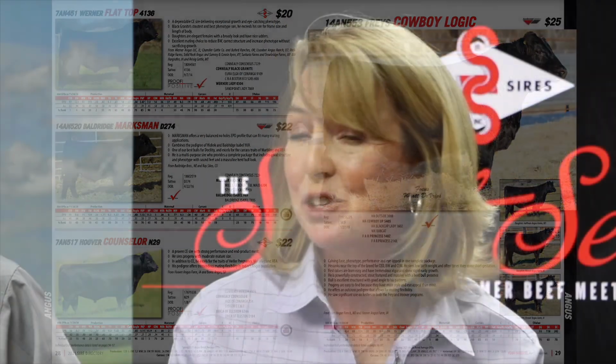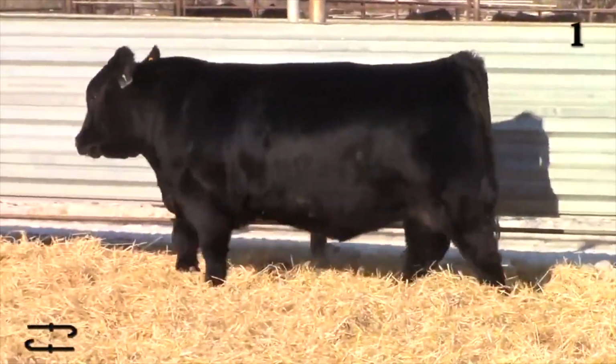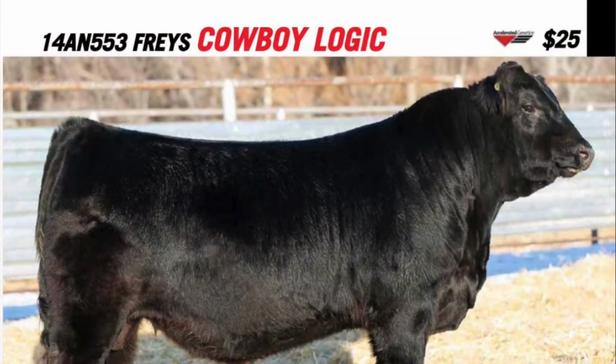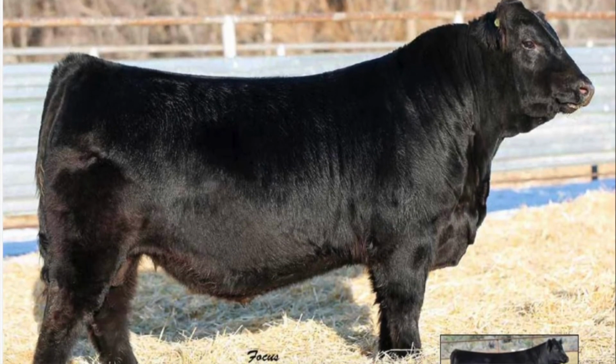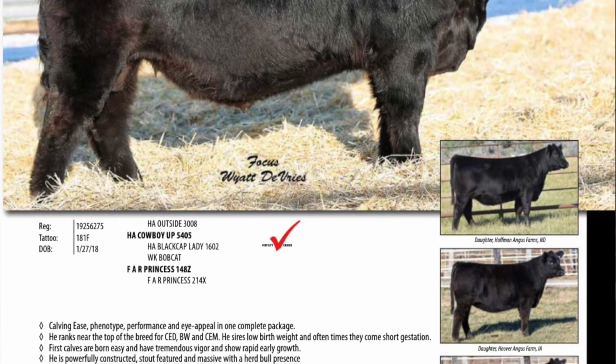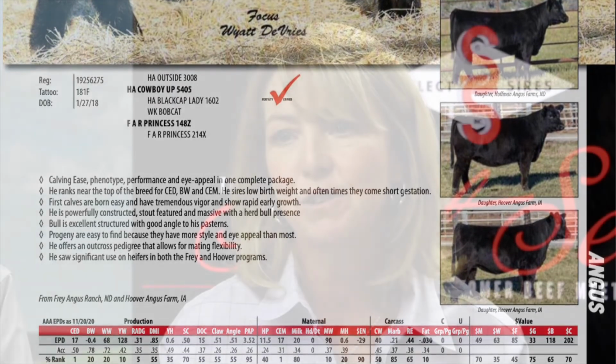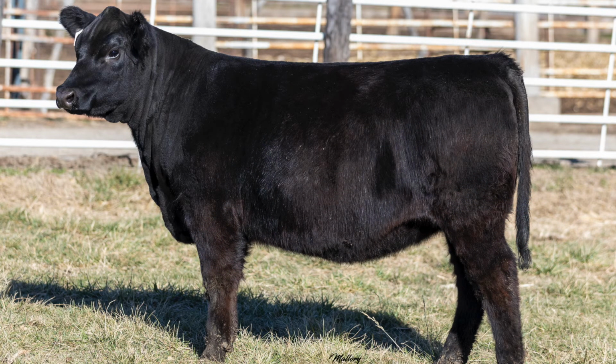Yeah, so he's probably the youngest bull that we're going to talk about in this segment, but a bull that we're really excited about. One, he offers an outcross pedigree to our customers, which I think is pretty unique. He's a Cowboy Up son, goes back to a WK Bobcat daughter, so lots of mating flexibility there. I think he's one of the really cool young calving ease bulls that we have identified from a phenotype standpoint. So I think particularly for customers that are looking for no miss calving ease, he's I think at 18 right now for calving ease direct, so no miss calving ease, but cattle that still have some substance and some type and some performance. There may be no better bull in our lineup than what Cowboy Logic does.